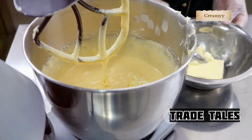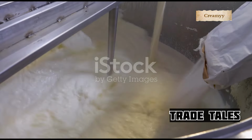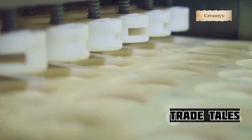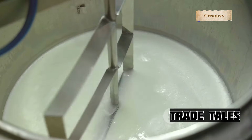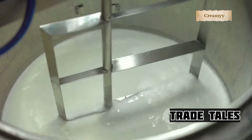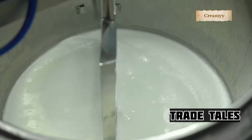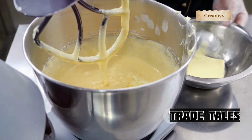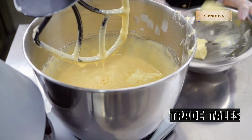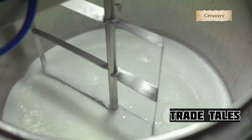Once we have the cream, it's time for the next step, pasteurization. Pasteurization, an essential step to kill any harmful bacteria. This process involves heating the cream to a specific temperature to ensure any unwanted microorganisms are eliminated. It's a bit like giving our cream a hot bath, but with a scientific twist. By heating it up to about 160 degrees Fahrenheit and then quickly cooling it down, we're not just ensuring its safety, but also enhancing its texture and taste.